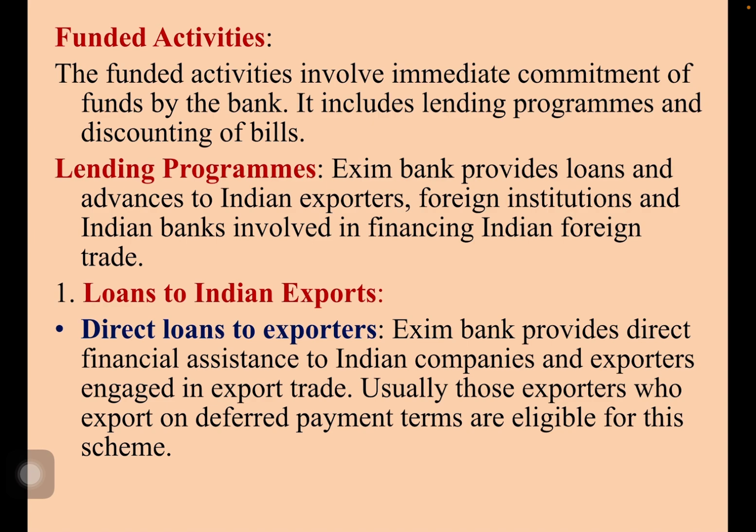First, let us look into loans to Indian exporters. Direct loans to exporters. Exim Bank provides direct financial assistance to Indian companies and exporters engaged in export trade. Usually, those exporters who export on deferred payment terms are eligible for this scheme. This deferred payment I will explain to you later in another video, because a little extra you have to learn.